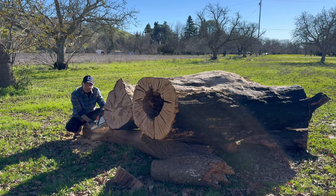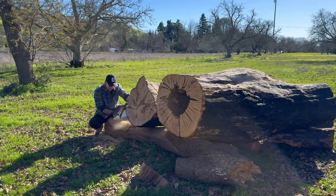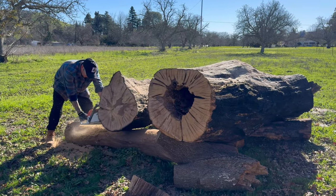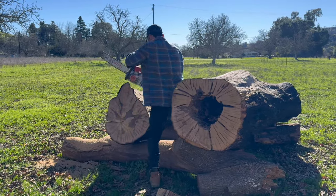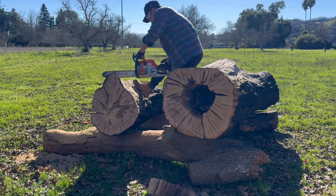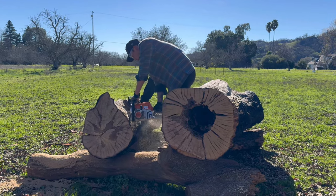Once we moved out here, it became apparent that we would need to have a whole bunch of tools that you don't normally have when you live in the city. There's not much use for chainsaws in the middle of San Francisco, unless you are planning on doing something illegal. Anyway, when we moved out here, we discovered a whole bunch of trees that had been severely burned in some of the wildfires that happened a couple years ago.